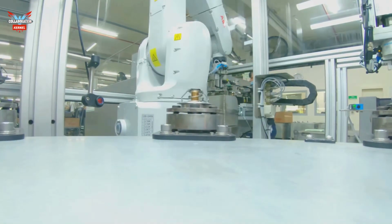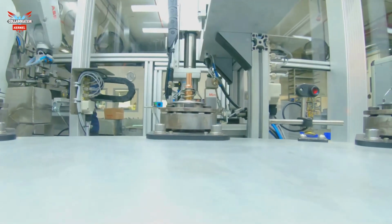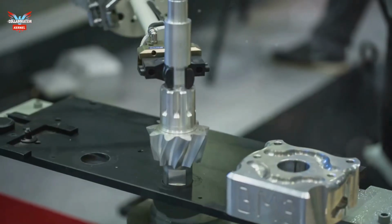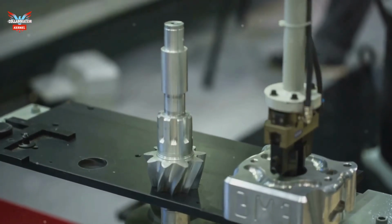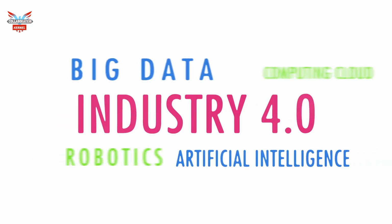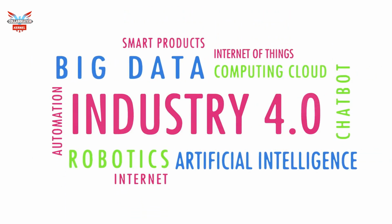Through the implementation of AutoML tools, even small and medium-sized enterprises have seen notable improvements, with some reporting a 3.19% increase in productivity and a 2.15% reduction in defect rates. These improvements demonstrate how AI-powered solutions are making advanced manufacturing capabilities more accessible to businesses of all sizes.